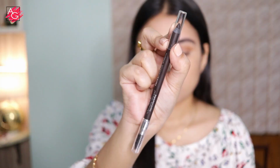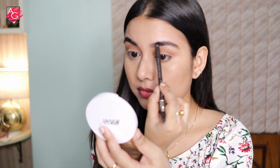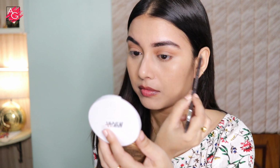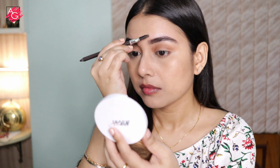Next, moving on to the brows, and today I'll be using this Faces Canada eyebrow pencil. This is more of a brow pomade in a pencil. You know, the formulation is so good and it's so creamy, and I'm just gonna fill in the gaps of my brows. I'm not gonna go ham with it.